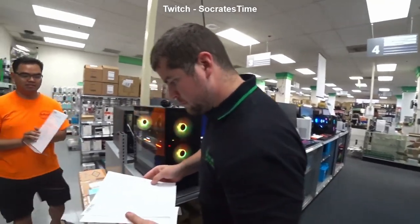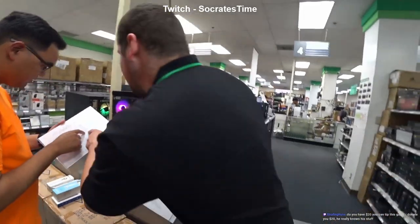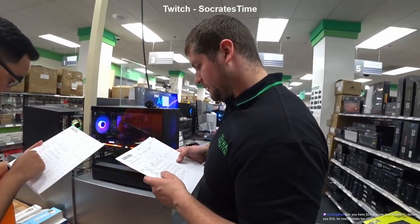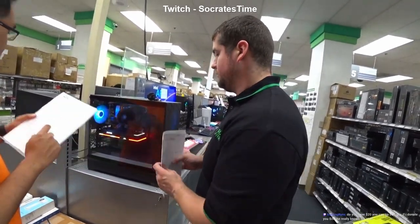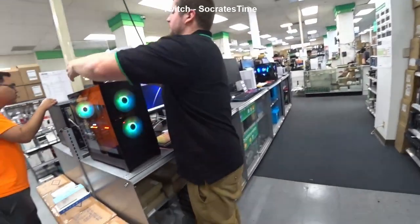This is the same case. That's a Meshify? Yeah, I think so. Fractal Design Pop Mini, yeah. Oh, that's Pop Mini. This is the Pop Mini, too. So these are the same case, but it looks like they have the stock fans because it's the RGB black. So the fans are RGB in this $100 case. So they're pretty good. And the reason also being is you set the speed of them. So if you want them to be quiet, they're quiet.